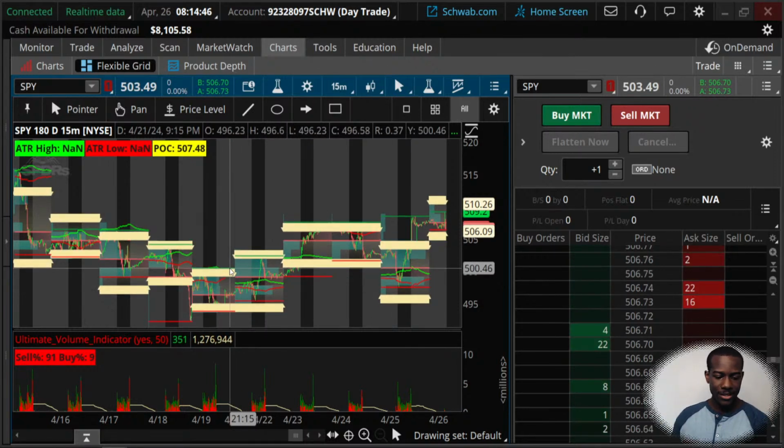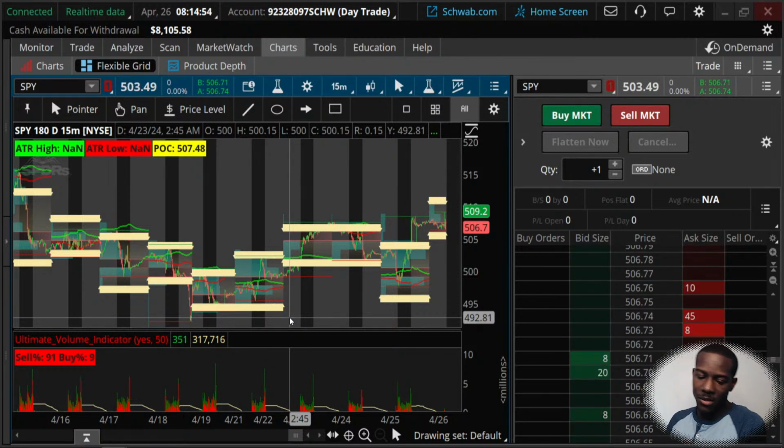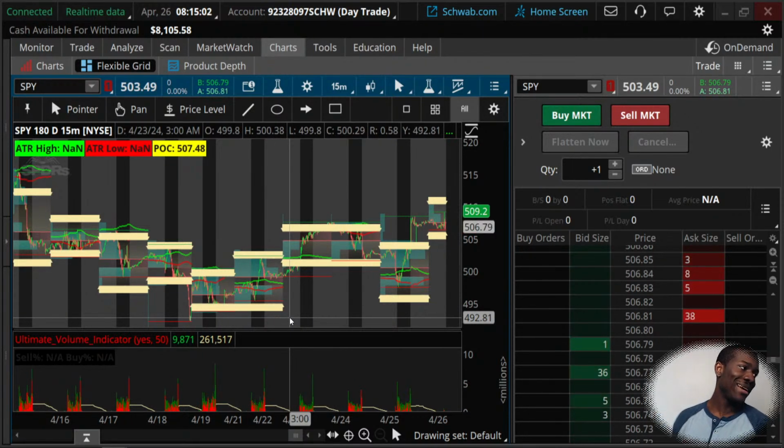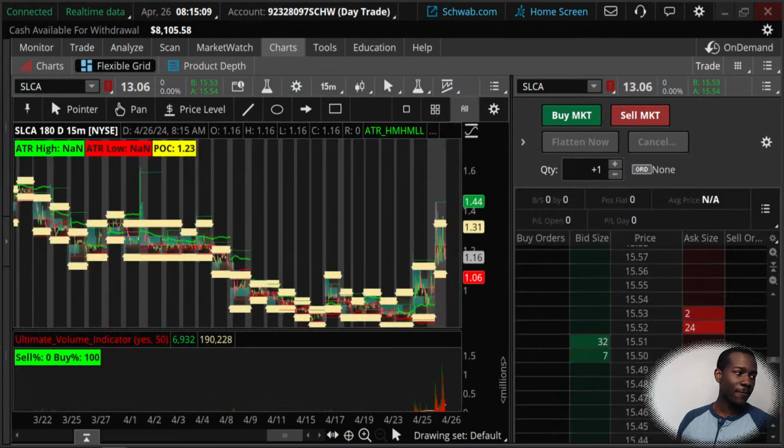So I kind of use the ATR to see if things are bullish or bearish. Kind of how I used to use the VWAP, but the VWAP is a lagging indicator. The ATR can be calculated on the day or from the previous day, so you don't have that much lag there, and those levels are going to be very respected.